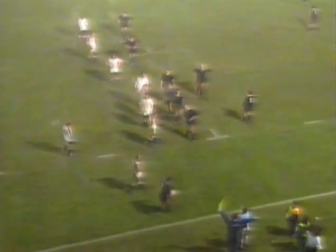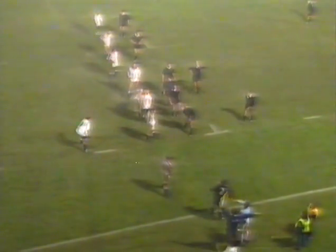So Basham with the clearing kick, and it's out. 30 points to 14. 1-0 to Sport at Kingsholm and Gloucester. About 7 minutes remaining in this game. Blair Larson has done a sterling job at number 2. And there he goes again.